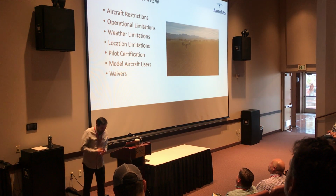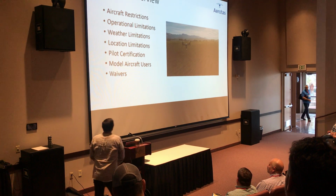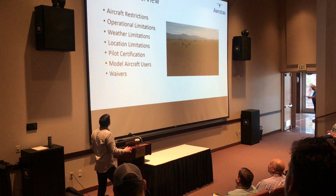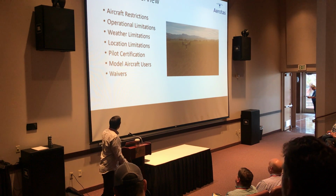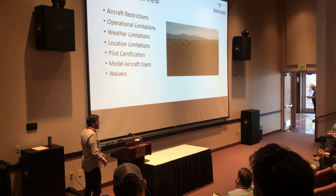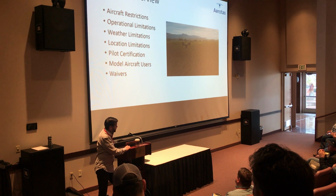So what are the main categories of the restrictions within Part 107? We have your aircraft restrictions. That's everything from how much it can weigh, how big it can be. If it's 500 pounds, it's not a small UAS. Operational limitations, how fast it can go, how high you can fly. Weather limitations, where is it legal to fly in terms of weather? Weather is not just a safety thing, but also things like visibility, making sure that you can see and avoid other aircraft. Location limitations, airspace restrictions, things like that. What it means to be pilot certified, how it applies to model aircraft users, which are totally different if you're flying for recreation or commercial use. And then waivers, how do you actually break these rules legally? So we'll go through all of that.